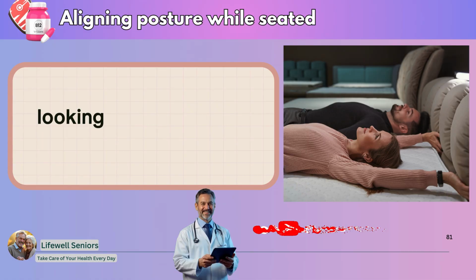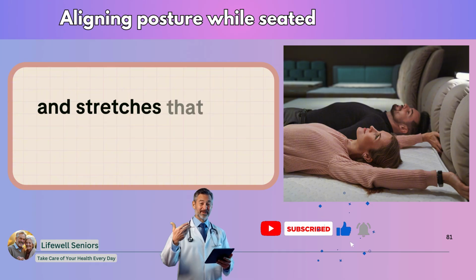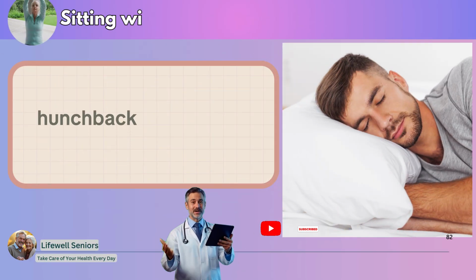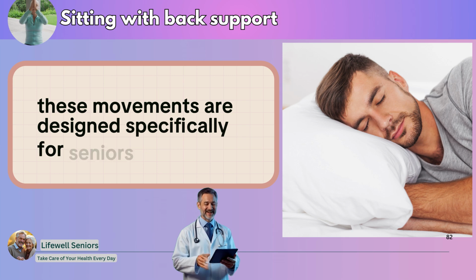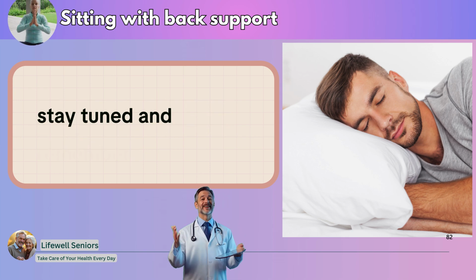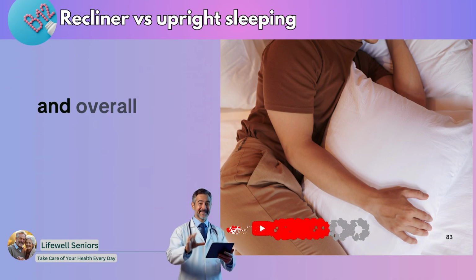Consistency is key. Remember, the goal is to find a position that supports spinal health while ensuring you get restful sleep. Looking ahead. In our next segment, we'll discuss exercises and stretches that complement these sleep adjustments, further aiding in correcting neck hump, hunchback, and forward head posture. These movements are designed specifically for seniors, focusing on gentle yet effective techniques. Stay tuned, and remember, small changes can lead to significant improvements in your posture and overall well-being.